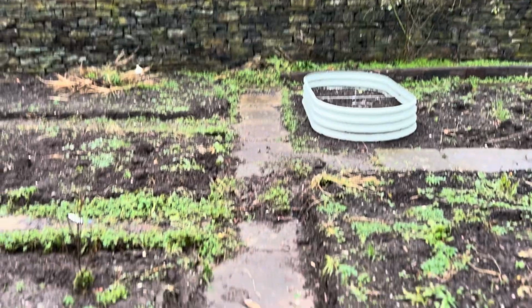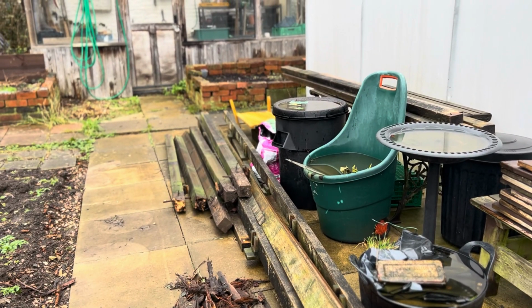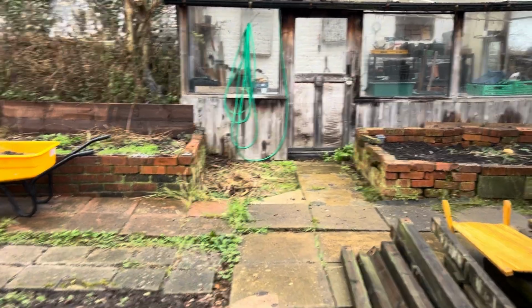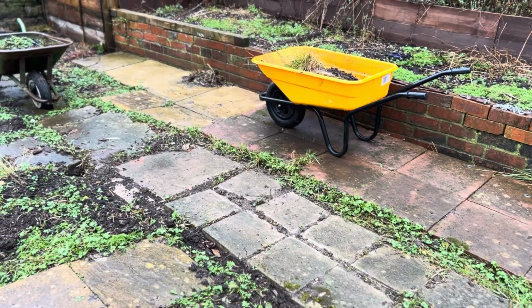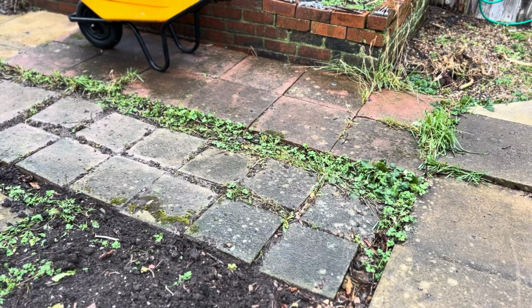I still want to keep this path, and obviously this is the part that Mark laid last year, and we want to flag by the door to the greenhouse there and get all that area flagged. It's down temporarily, and replace things like these little bits with some of the bigger stones that we don't need elsewhere.